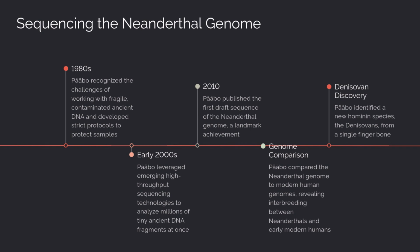Ooh, I love a good plot twist. Don't leave me hanging. What did he find? Well, when he compared the Neanderthal genome to modern human genomes from all over the world, something really interesting popped up. People with roots outside of Africa, that includes you and me, actually carry a little bit of Neanderthal DNA.